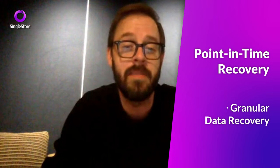So point-in-time recovery adds a lot of capability by allowing a user to roll back the database to any previous point in time. So if they know that a corruption happened last Tuesday at 7:34, they can roll the database back to 7:33 or 7:33 and 50 seconds to get really granular access to recover data from any previous point in time.